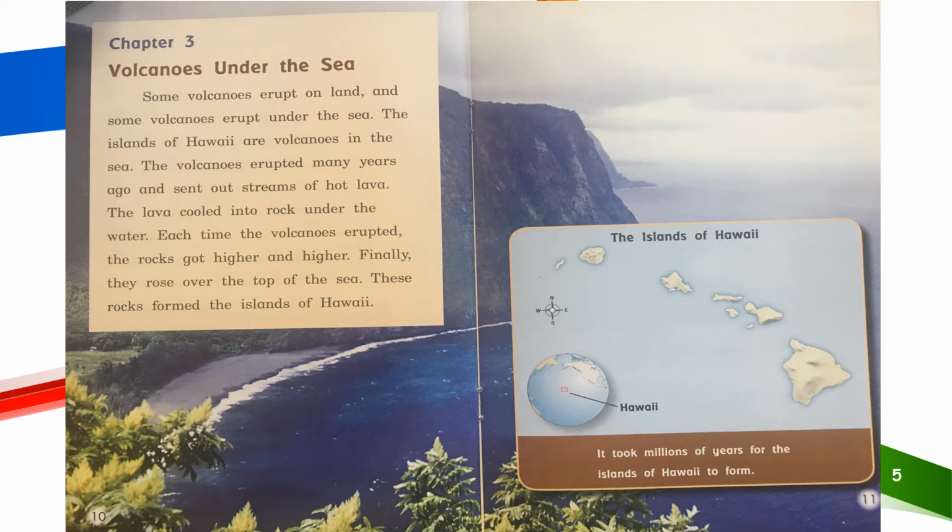Chapter 3, Volcanoes Under the Sea. Some volcanoes erupt on land, and some volcanoes erupt under the sea. The islands of Hawaii are volcanoes in the sea. The volcanoes erupted many years ago and sent out streams of hot lava. The lava cooled into rock under the water. Each time the volcanoes erupted, the rocks got higher and higher. Finally, they rose over the top of the sea.